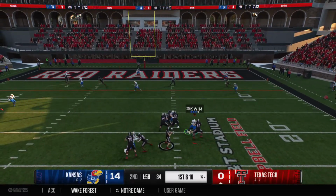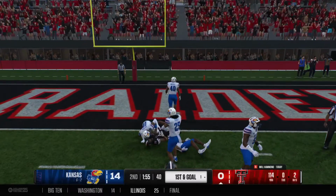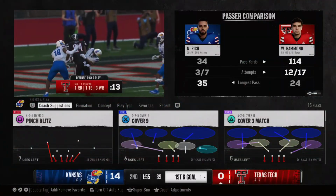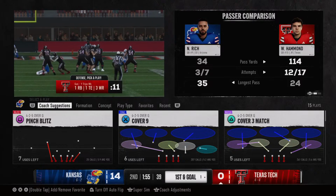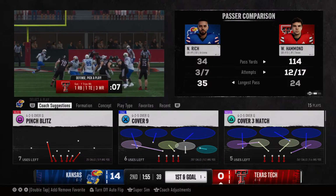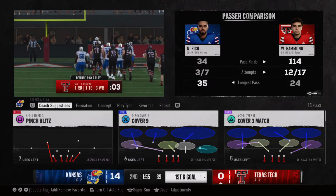Now from inside the red zone. Throws to the wideout. They'll get him stopped just short of the end zone, but they're in business here with a first down. Great job by the offense, being patient, understanding when they're in zone coverage, I got to hit those tight windows, make those precise passes to get those big plays.